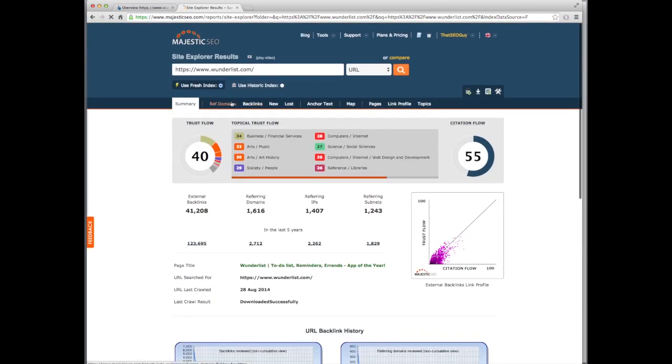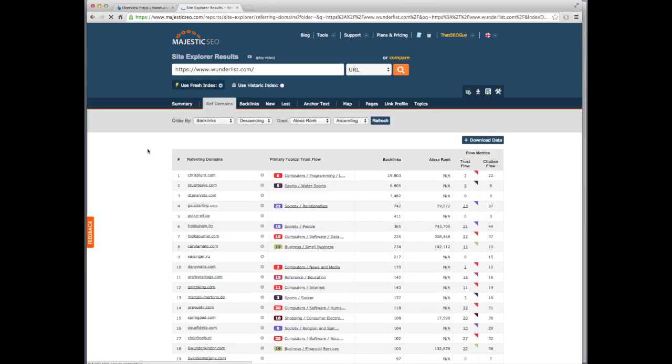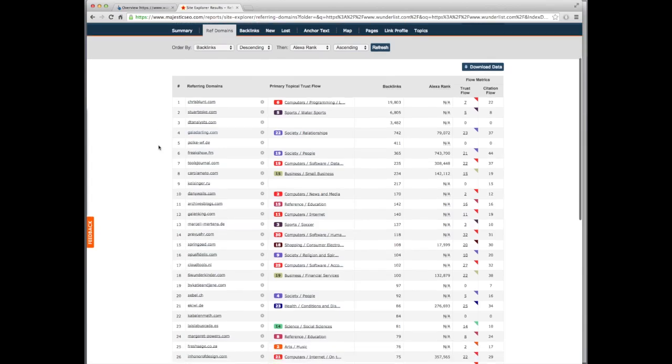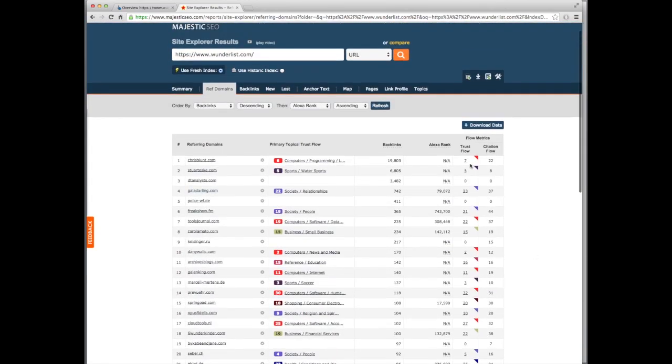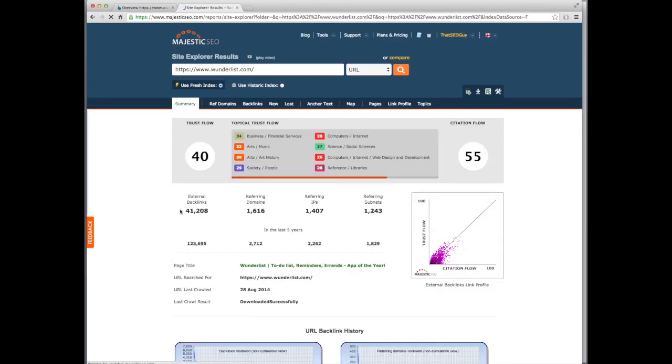So we've got referring domains next. This gives you a list of all the referring domains, and it tells you the citation, the trust, what Alexa rank they are, and the amount of backlinks they've got. Okay, so here's the site then: 20,000 backlinks, so half of their total external backlinks are coming from one site.